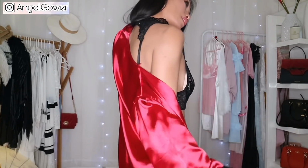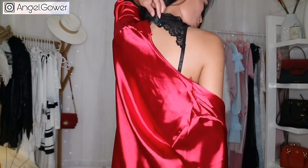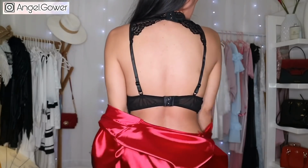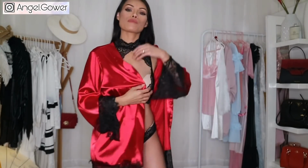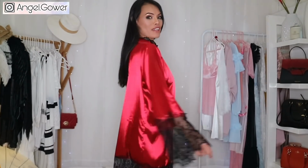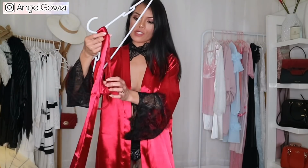So the underwear is still slightly big on me, and this one has a hole in the back. The back of this undie is open, you guys, and the back of this has what you call this, a hook in it. Which is good, it's really easy to take off. And you know, I'm obsessed with this red robe, this gown here. It's super, super beautiful. I love the color, you guys. And this gown comes with the underwear and also the ribbon, which is really good.